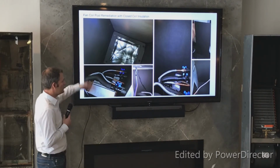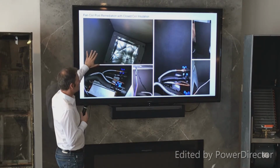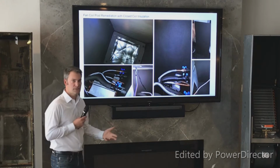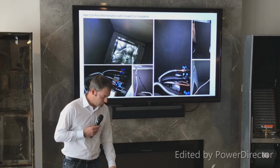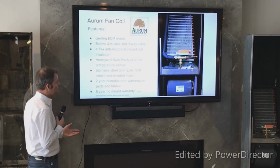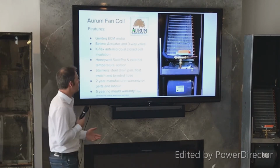So after the unit gets disinfected, here's the new closed cell insulation that gets installed into the fan coil. Again, it's non-porous. It can be washed and have the dust and mold removed. The manufacturer of the new fan coil is a company called Orem. They're out of Vaughan, Ontario.